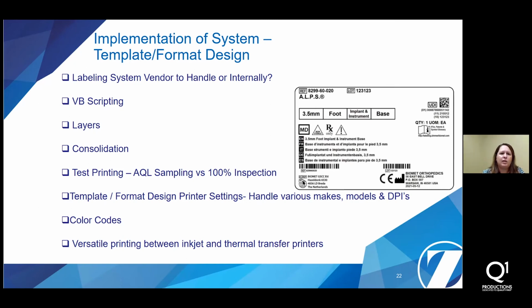So you want a labeling system that can have color codes. Your marketing team loves color. They love product images, probably of the actual product. So make sure that your label design can handle that. And then the last one here is, I'd say, versatile printing between the inkjet and thermal transfer printers.